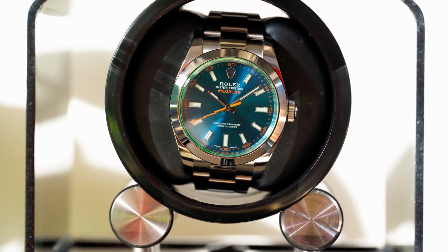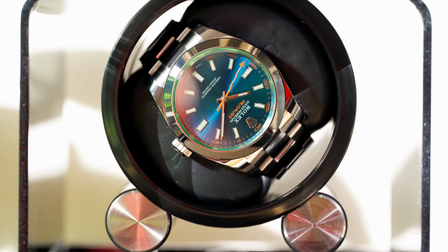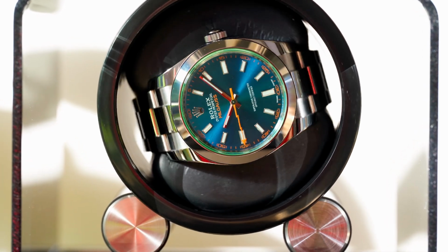I am Phil, and today I am here to show you guys my Rolex Milgauss, my very first Rolex, and I am super excited to own this watch. I have had it for a couple of weeks now, and I just want to take this quick time to share my first thoughts with you guys.